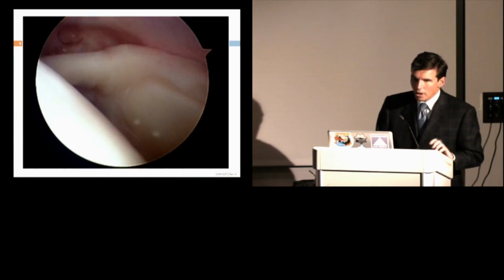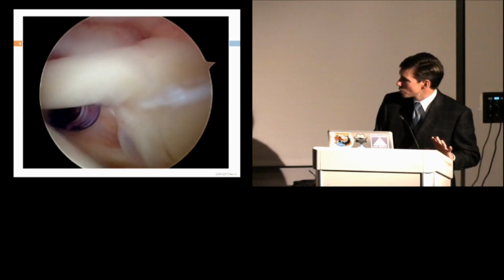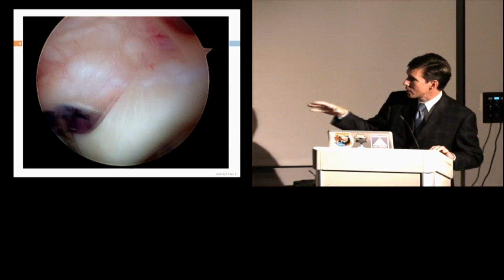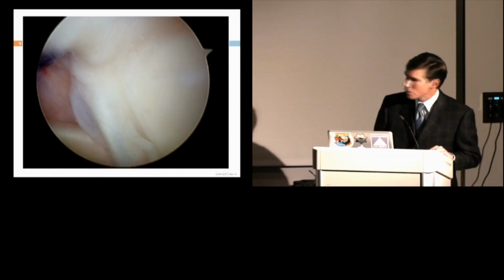This is a video of an arthroscopy inside of a shoulder joint. You can see on the left the ball and on the right the socket, and you can see how glistening and smooth things look.